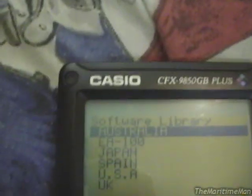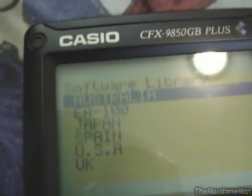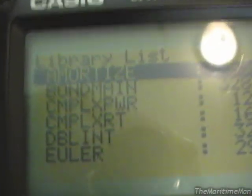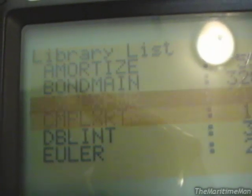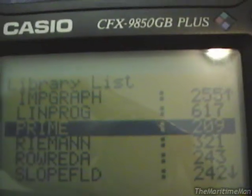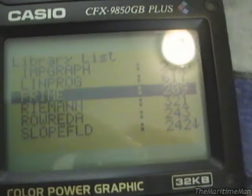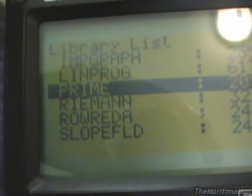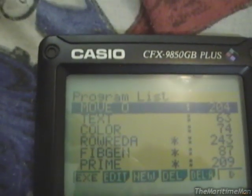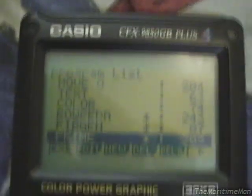you can actually choose software titles based on different countries. I don't know what that's all about, because I would think they'd all be useful. But we'll go to USA here, and you have different stuff that I imagine is prime. That's a program that tells you whether a number is prime or not. So if I press execute, it loads it into memory, because all these programs are not in memory, they're stored in ROM. So we'll go back, and there's prime, so we'll execute that.